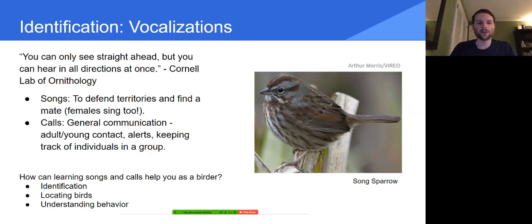And then the other category we would call calls, which are more generalized communication that birds use. I think it's fair to say that bird calls often serve a more diverse group of functions than bird songs do. You'll hear chips and various other noises. Cardinals come to mind as a species of bird that chips a lot and makes a lot of other noises beyond just its typical song. You'll hear call noises between young and adults. Alerts are a big group that fall within the call category.